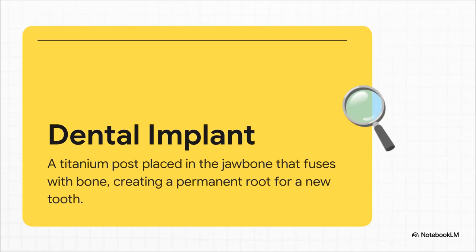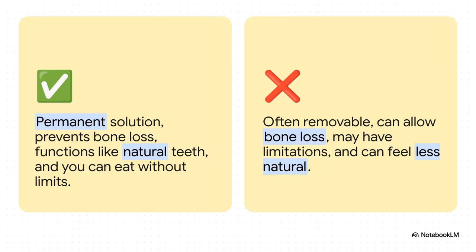So what in the world is a dental implant? Let's just forget the jargon for a second. At its core, it's basically a man-made tooth root. A surgeon places this small, incredibly strong titanium post into your jawbone. And here is where the magic really happens. Your body's own bone actually grows onto and fuses with this post. It literally becomes a part of you, creating this rock-solid, permanent foundation for a brand new tooth. And this right here is what makes implants a total game changer compared to older options like dentures or bridges.